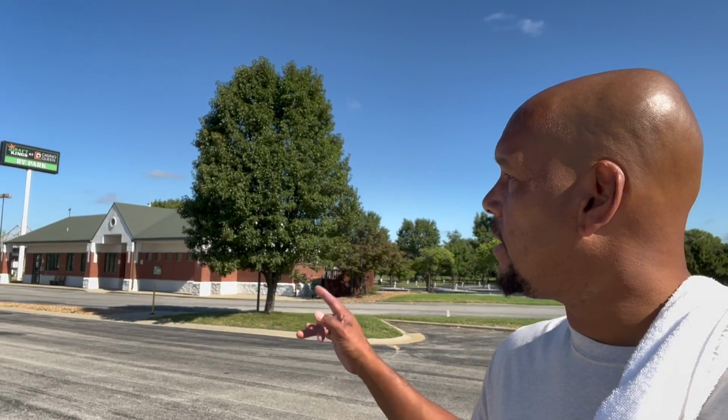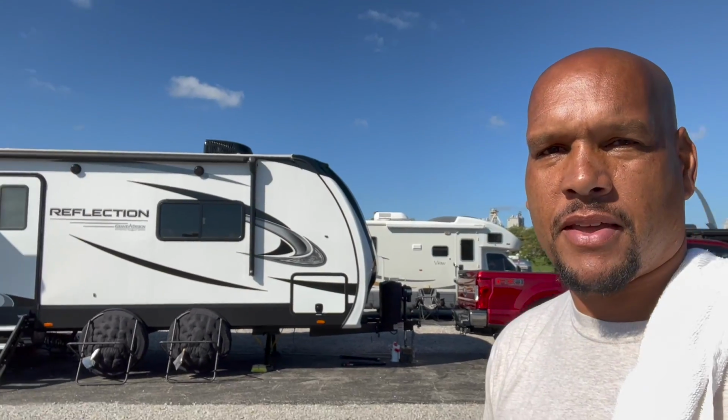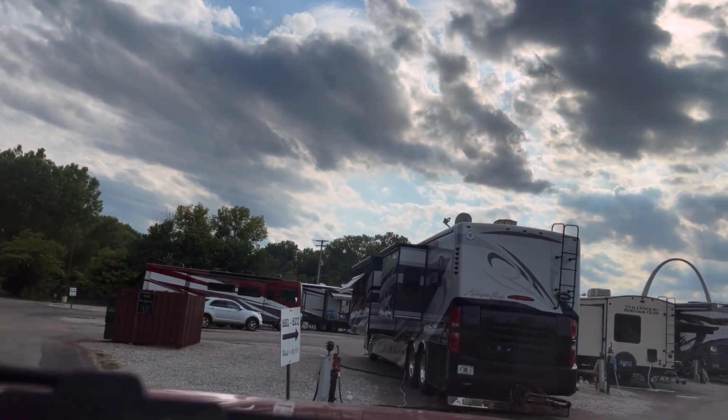Coming to you from St. Louis, Missouri. We are here at our RV site at DraftKings at Casino Queen RV Park, literally right off of 55. Right there, obviously, the St. Louis Arch. Goes Big Red and Mary Carmen, all parked in position. We are on site 513. Every site here is a pull-through site. So that's a little bonus there.